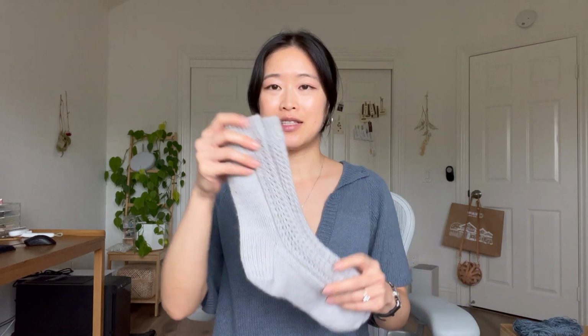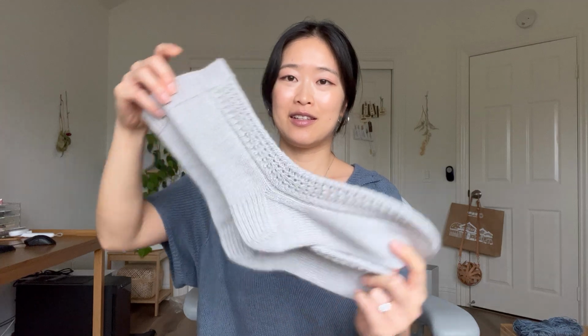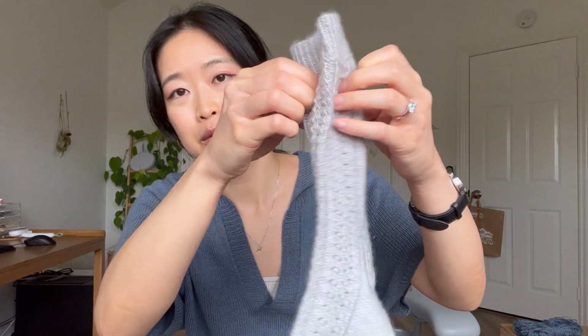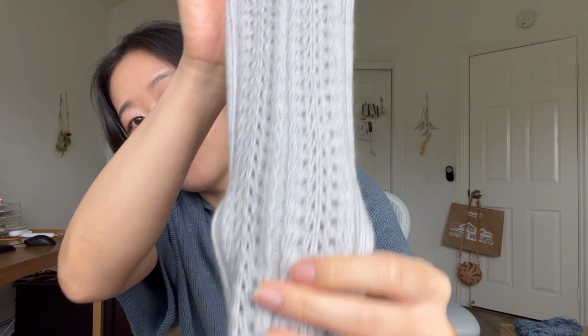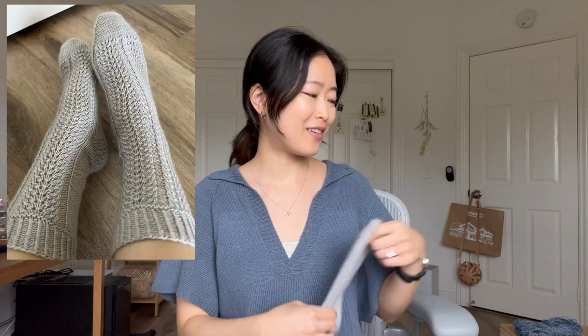Okay, my second finished object. This one you did see last podcast. It's these adorable socks. Ooh, they're so cute. Oh my goodness. Okay, I need to show the front of the pattern. I'll also put, oh my gosh, how cute is that? I'll put a picture of them stretched out over my foot because I think it looks even cuter that way.